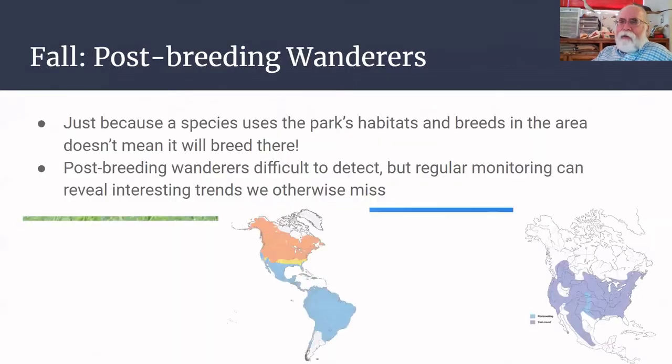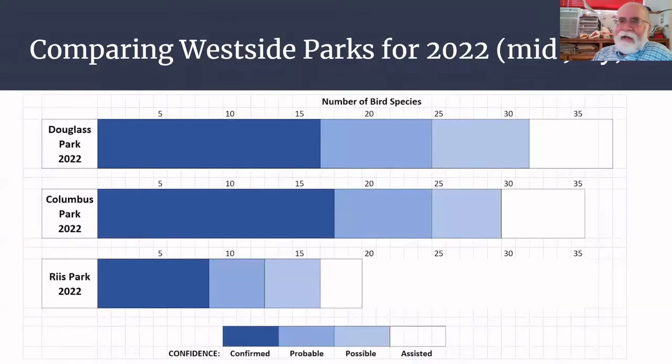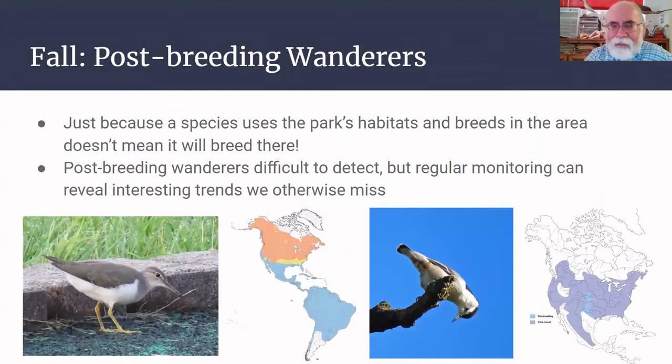So while I'm looking at breeding birds, in July, there's a lot of other things that are starting to show up, things that I know did not nest in the park, but they still showed up, and that turns it over to Ethan, who is going to take care of the rest of the year.